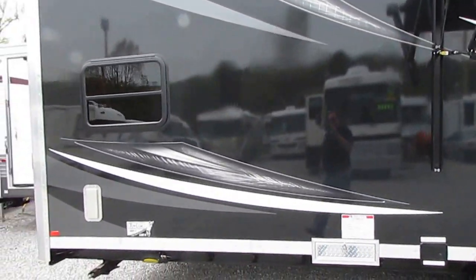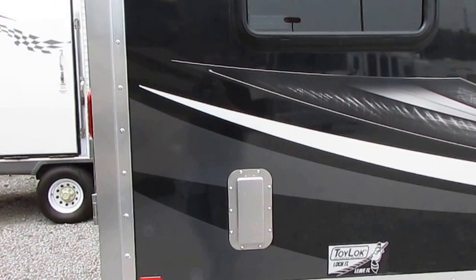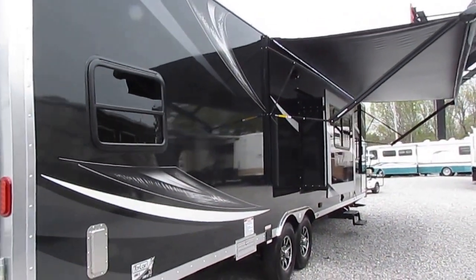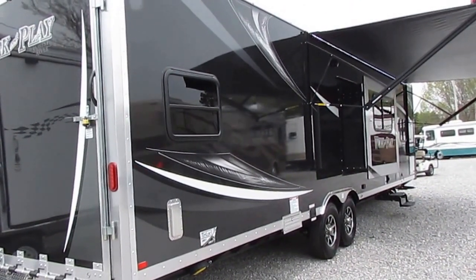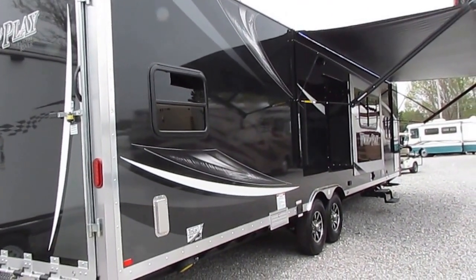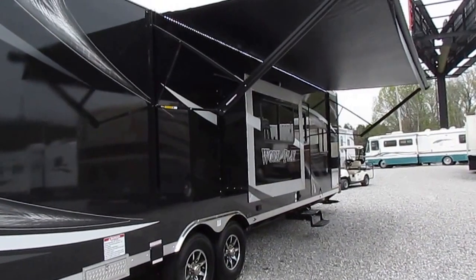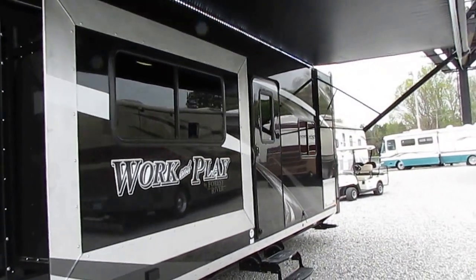This unit right here is 40 feet long. It's loaded with options and features. This is a stock unit, it's not a custom ordered one. It's got a 14-foot garage bay, it's 8.5 feet wide. It's designed to haul cars in. And we've sold a few of these that we've custom ordered for people, so we decided just to order us one for stock because, like I said, this is one you can actually use to haul your car in.